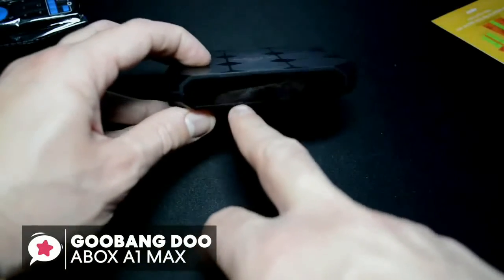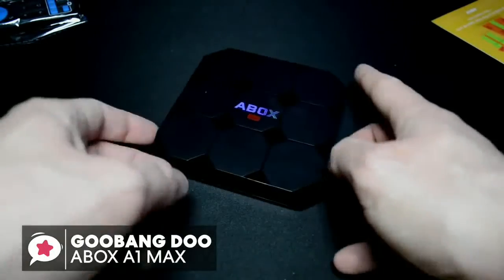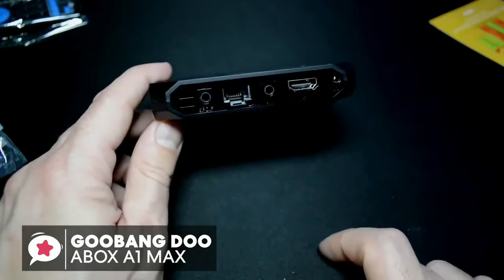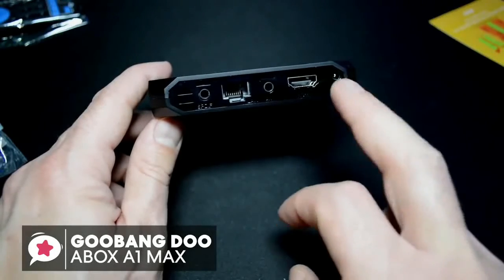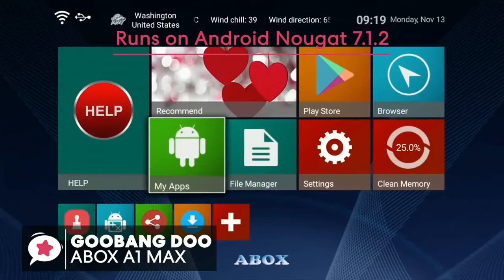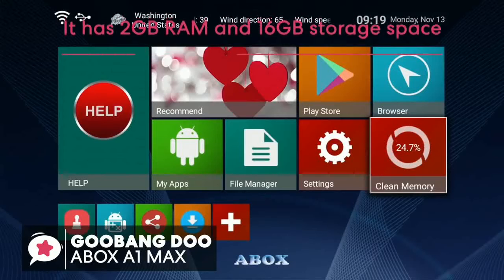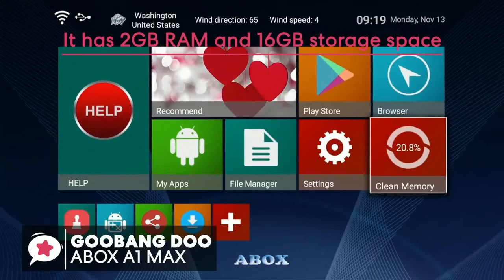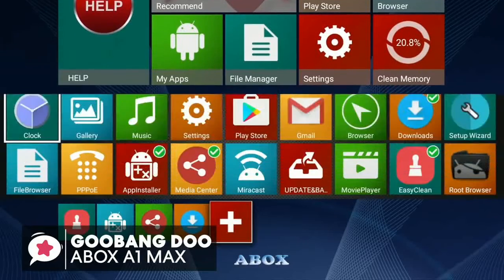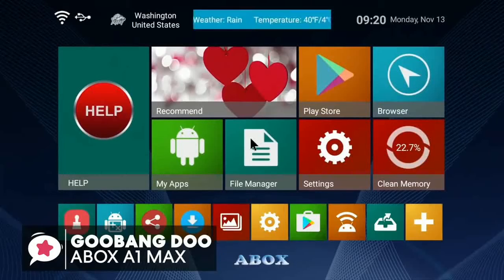Starting with the striking design, which has interesting geometric detail, with a blue digital clock on the front. It's portable, fashionable, and durable, which makes sure it will never be outdated for your home theater system. It has a sleek user interface, running on Android Nougat 7.1.2. The A-Box Max TV box has 2GB RAM and 16GB storage space, which is enough for installing any of your desired apps. And you will not have to worry about video interruptions and picture distortion.